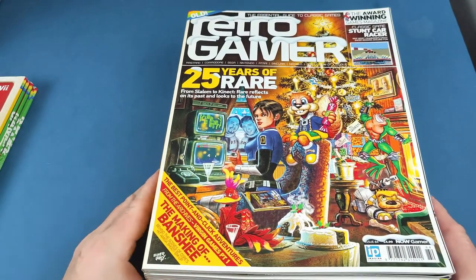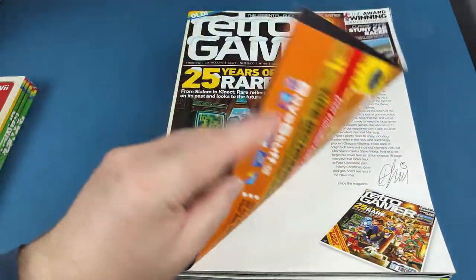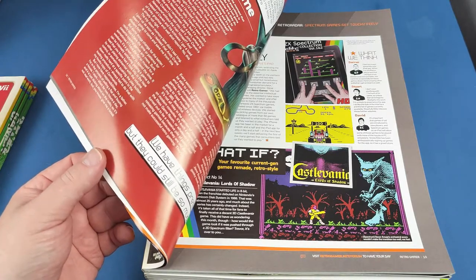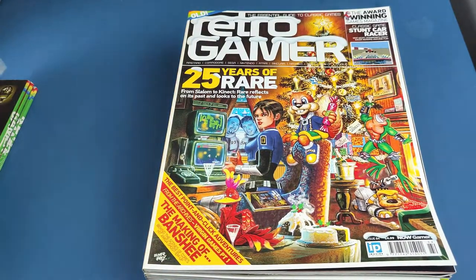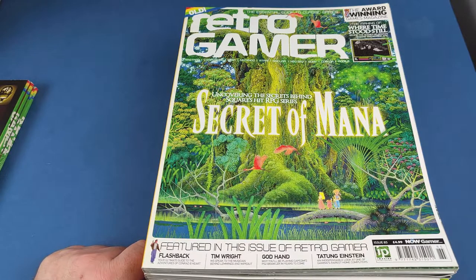Number 84, 25 years of Rare. I bet that's a good issue. I just loved all the original Rare, or Ultimate Play the Game they were initially, weren't they? And then they got bought by Microsoft, Nintendo rather, and became Rare and published such great games as GoldenEye and Perfect Dark. Number 85 here, Secret of Mana, another massive RPG game.